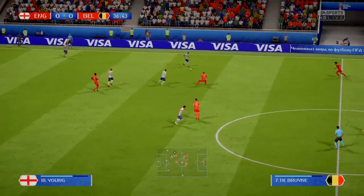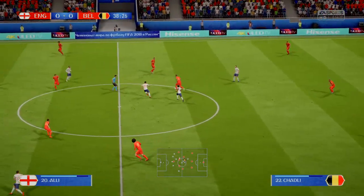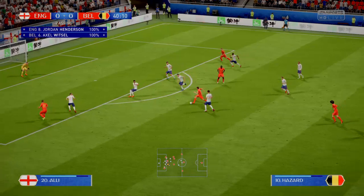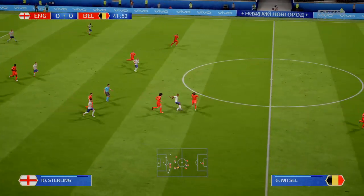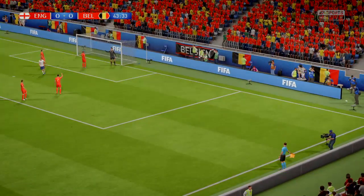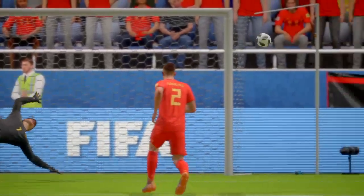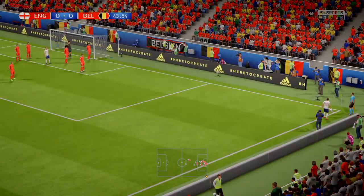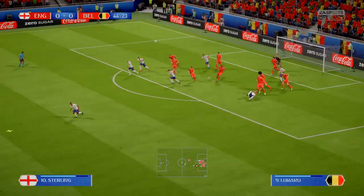Here's Alli. Ashley Young. Well, he's cut that out well, well read. Meunier. Well, this attack got a bit of menace to it. He's on the move all the time and makes lots of these interceptions. Kane! Wonderful save. England's corner. Here comes the corner. Defended well.